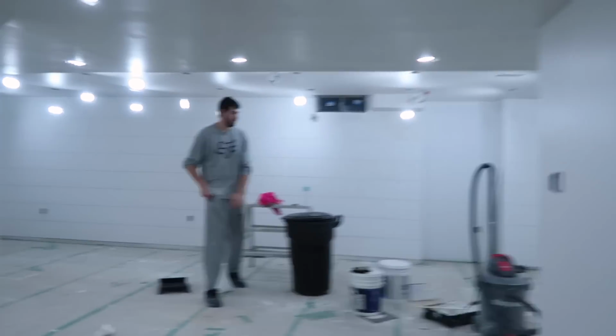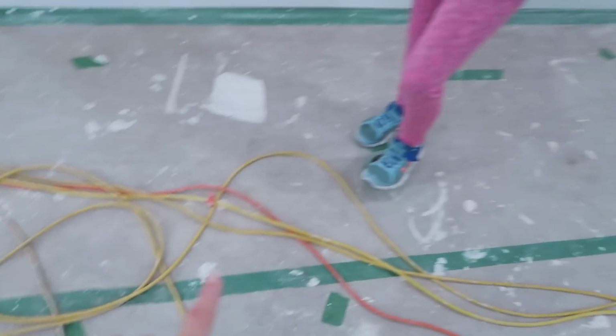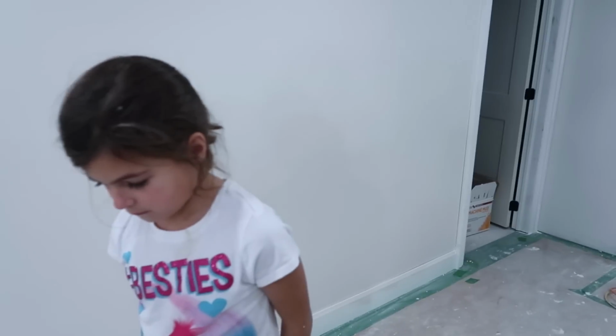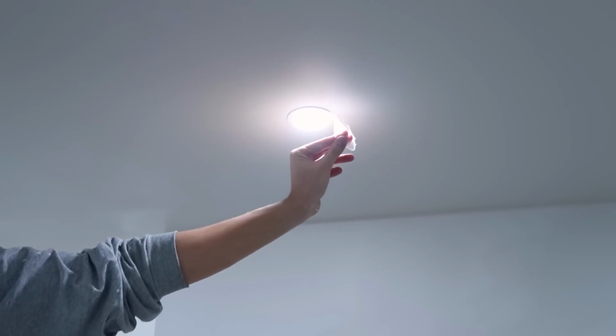Okay, we hit our deadline. We painted the whole space, not the shiplap, but all the rest, so that the paper can come up tonight after the kids go to bed, and we can release the toys. Mike is also starting to put the lights into the ceiling, which is nice. You have war paint right now. I have yet to do this. Yeah, you've got to take the plastic off. Ooh, that's satisfying.